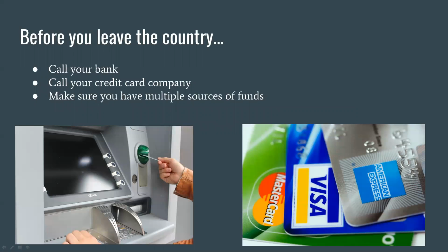There are several things you need to do before you leave the country. First, you need to call your bank. Let them know the dates and places that you will be studying abroad. Remember, if your trip includes multiple locations, you'll need to give the dates and places for each one. This will be just the country, you don't need to give them the specific cities. Sometimes, though, they will also ask you which airports you will be traveling through, so it's good to have that information with you when you make the call.